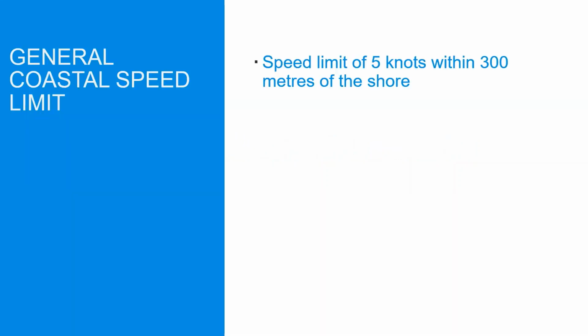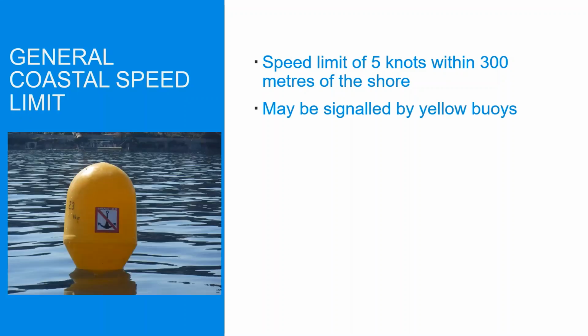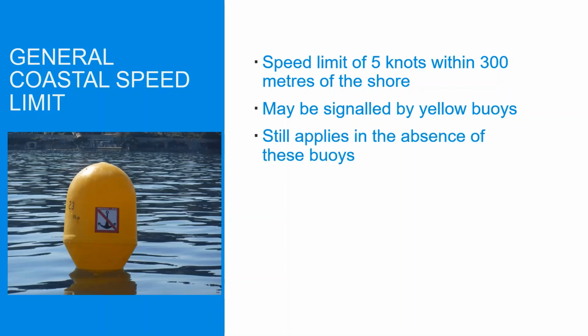Now there's a coastal speed limit, and that is that you need to keep a speed of less than 5 knots when you're within 300 meters of the shore. So 5 knots, that's 5 miles an hour or 7 or 8 kilometers an hour. And this may be signaled by yellow buoys, like this one in the picture. But if there aren't any buoys, then this speed limit still applies.